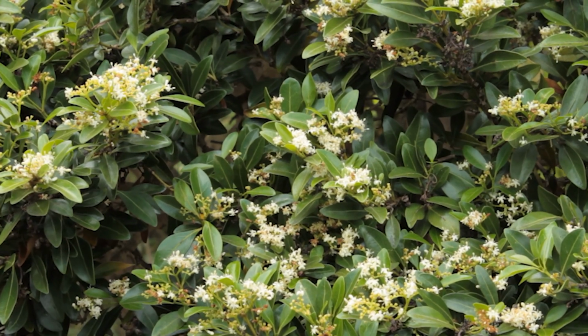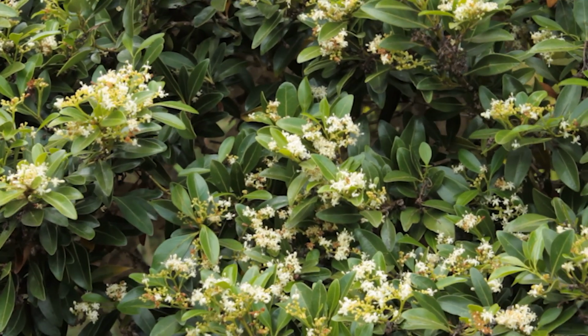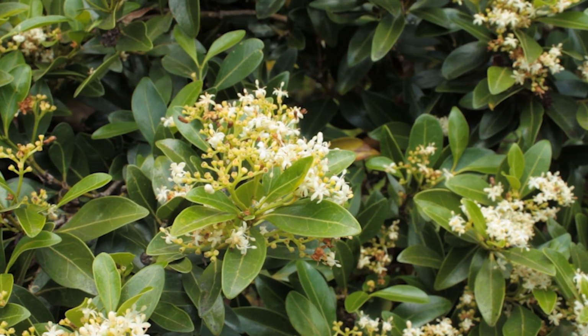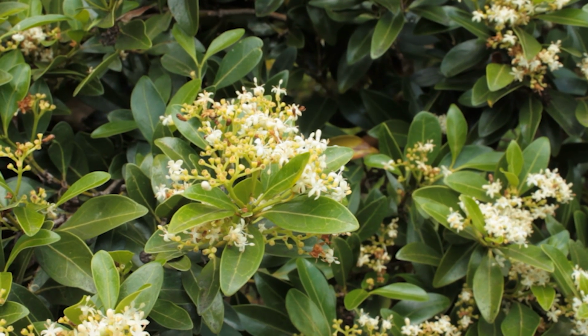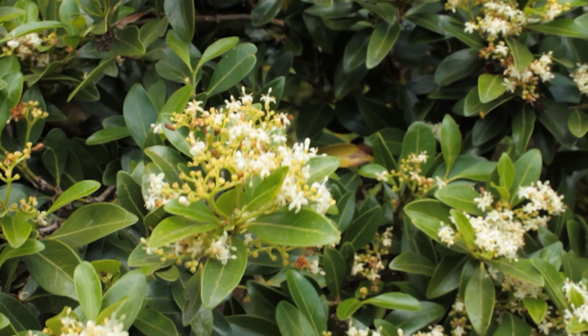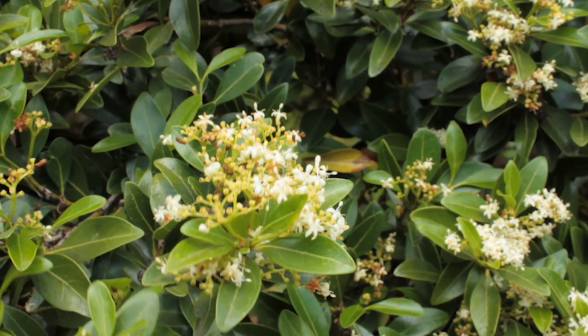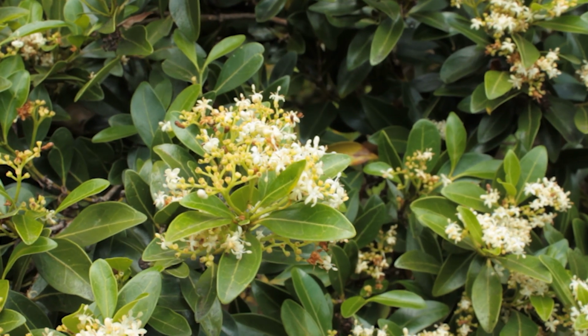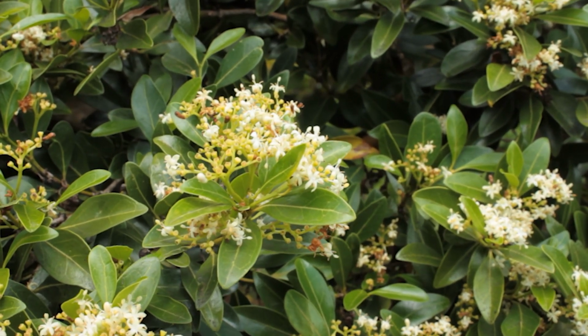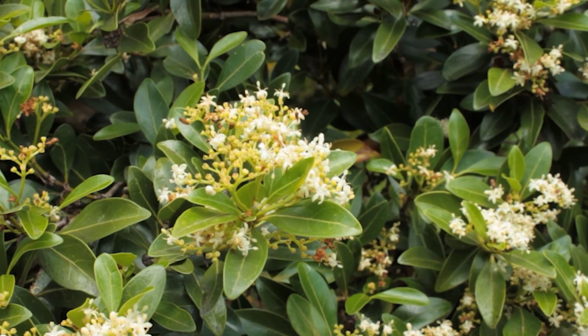So one of the more commonly known landscape plants is mock orange, and this is the perfect replacement if you want a native plant. The flowers also smell beautiful. The tiny white flowers have a wonderful fragrance. So great around the house if you want to smell that nice flowery smell when they bloom.